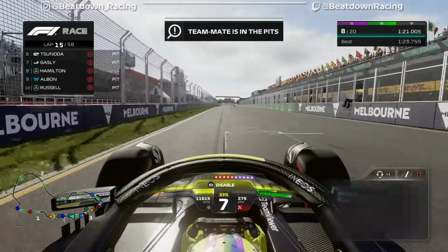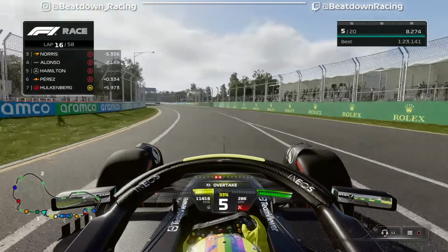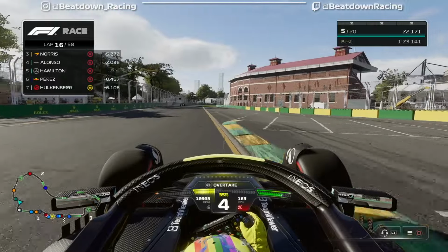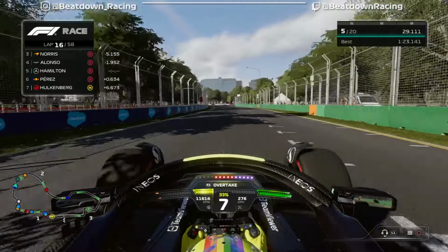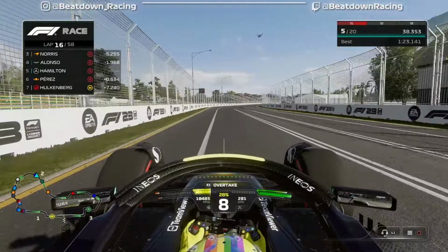Mercedes drivers stopping now. Okay, George is coming in for his stop. Okay, some information on Gasly. Okay, they're slowing down. It seems like there's some kind of problem with their car.